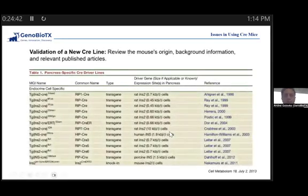First of all, you need to review the mouse origin, background information, and relevant published articles. There could be a lot of similar Cre strains. For example, there are multiple Cre strains with insulin gene promoters that were created by independent labs, and the sizes of the insulin promoter were quite different. So you might expect different results from these strains. It's very important to see which strains you really want to use, and which strains will produce the results of interest.